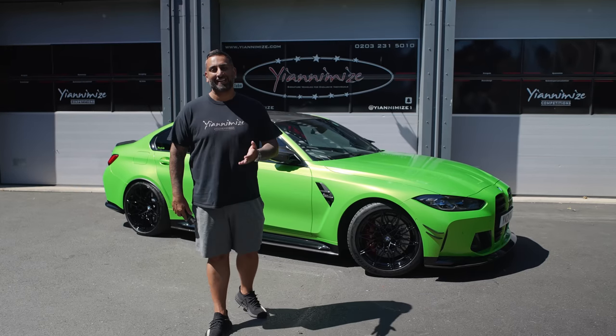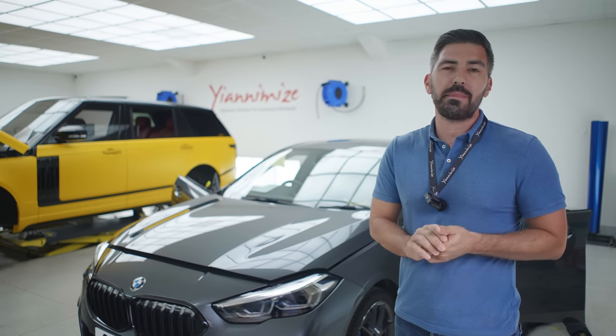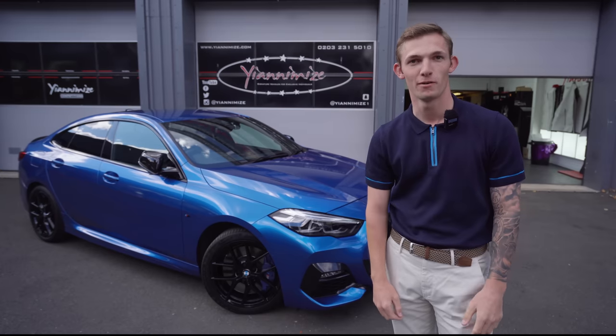Is this the best looking M3 competition out there? We've come to an issue. Got this 2 Series in going to a night metallic gloss blue. Didn't want to come anywhere else, to be honest. Not many cars can pull off the green. It suits that car the most.